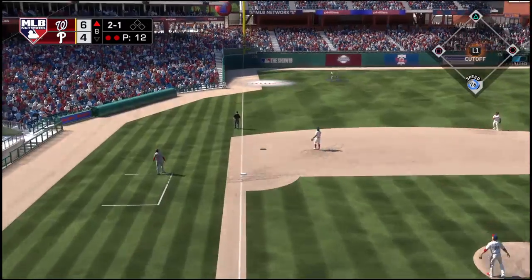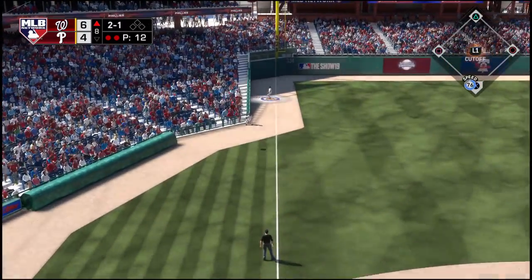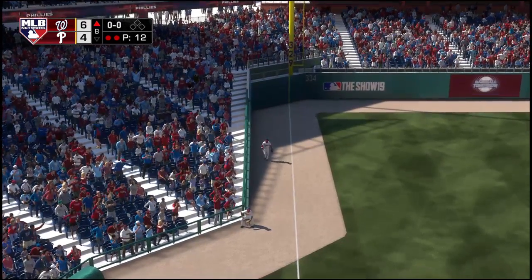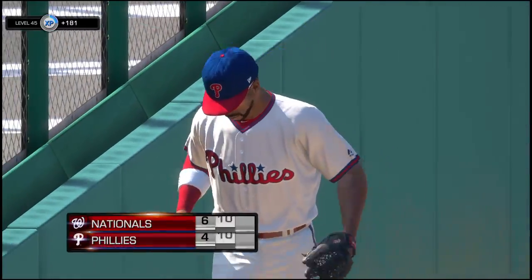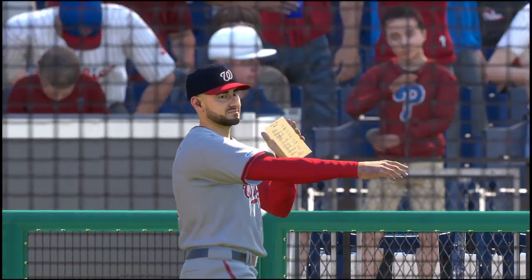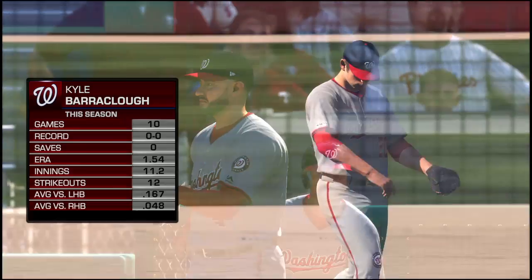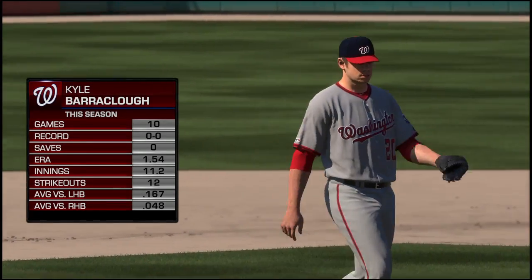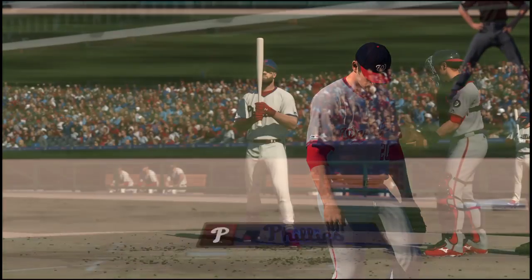In the air, down the line in left. McCutchen on the move, and he makes the catch in the corner. Nationals gone in order. They still lead it 6-4. Now the skipper's on his way out toward the home plate area, and I believe that means we're going to have a double switch here. Kyle Bearclaw is on to pitch out of the bullpen in the bottom half of the 8th.